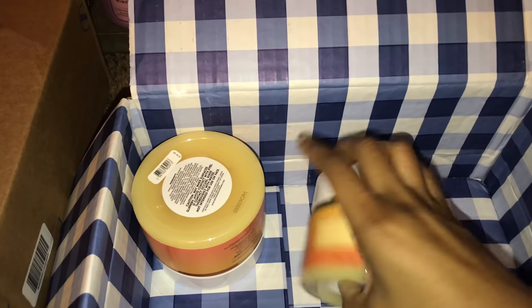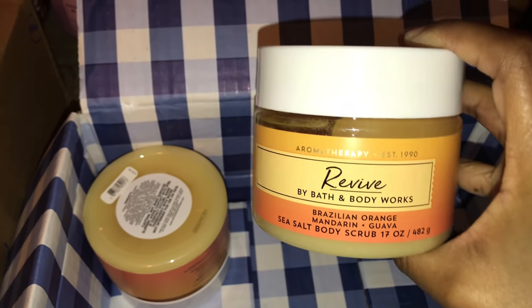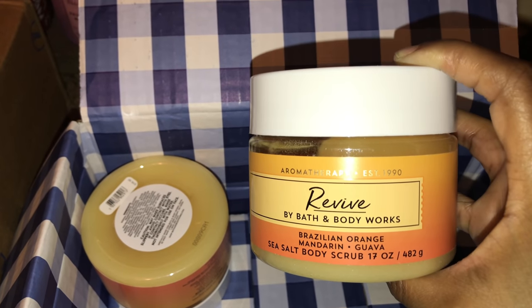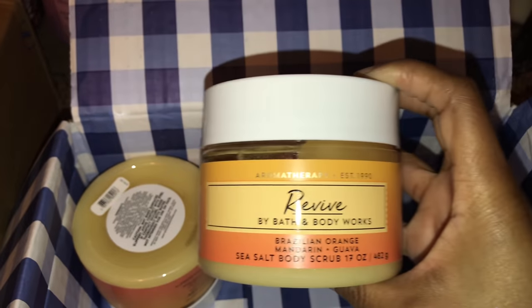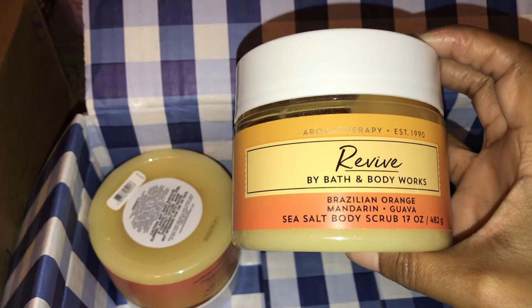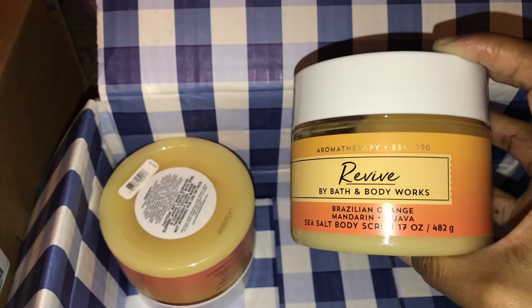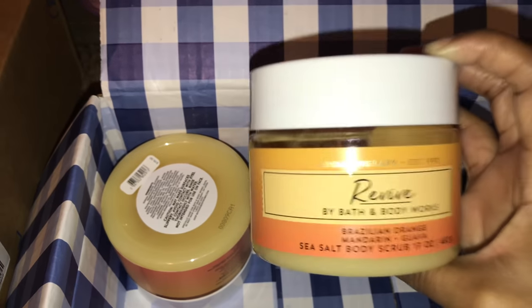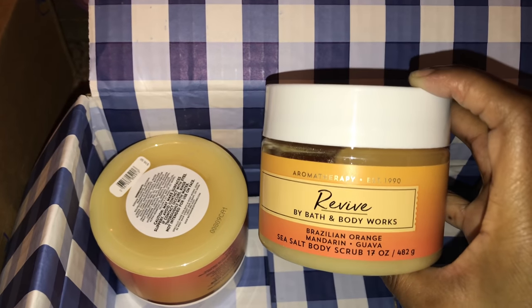Okay, so this is strange that they decided to ship these all in a box by themselves. I decided to pick up the Revive scrub. It's the aromatherapy line, and this is the Brazilian orange, mandarin, guava. I've heard really great things about this scent. I do love the Hawaiian sandalwood, I can't remember the name, but it's the green one. That one, I really am fond of that scent.